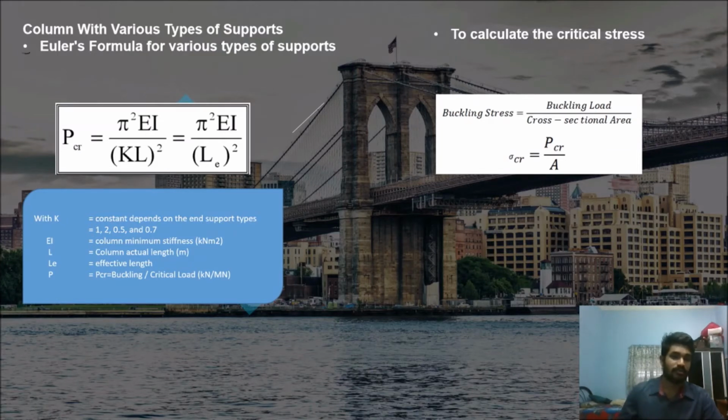This is the Euler formula, and to calculate the critical stress, buckling stress is equal to the buckling load over the cross-sectional area.